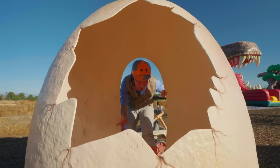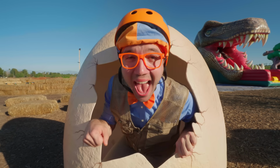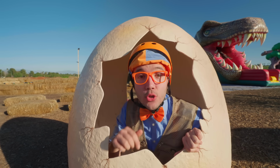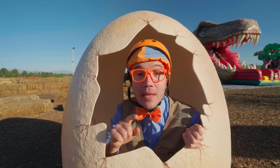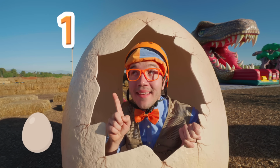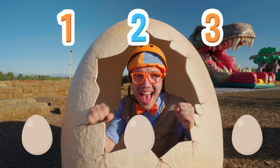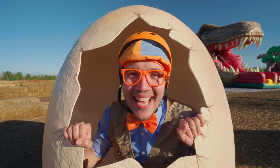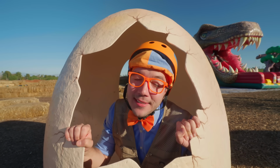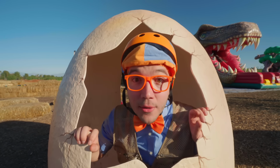We did it! We found another egg! Woohoo! Hey, do you remember how many eggs we found? Let's count them together. Here we go. One, two, three! Yeah! We found three really big giant dinosaur eggs. And we had a lot of fun today driving around town in our cool dinosaur vehicles.